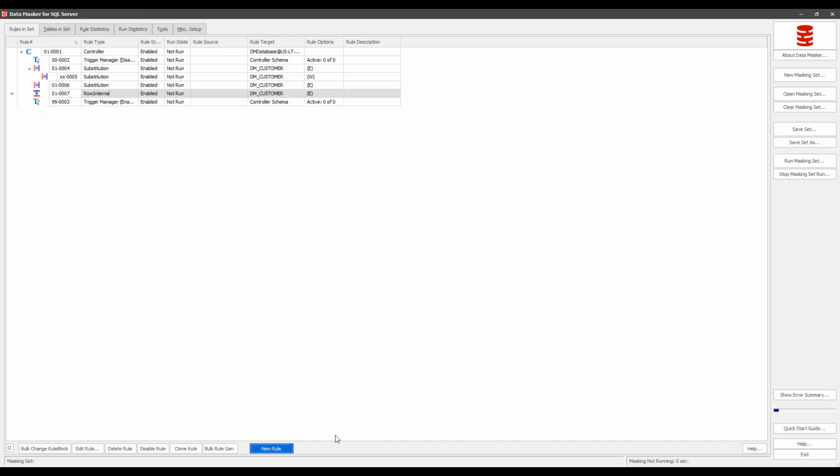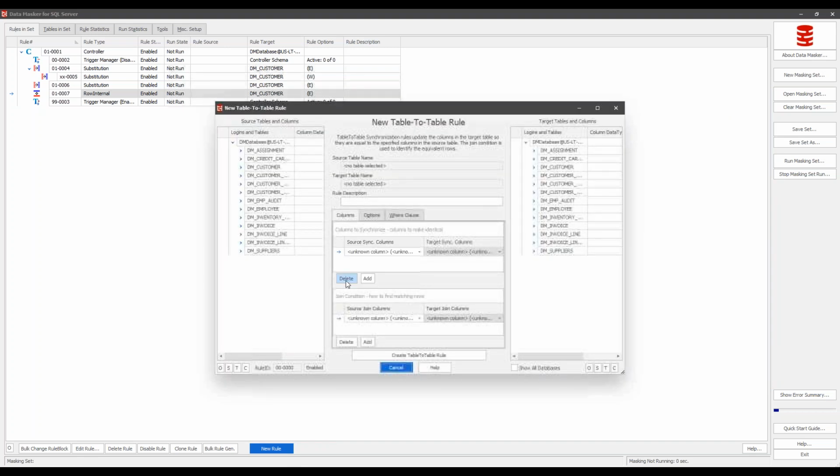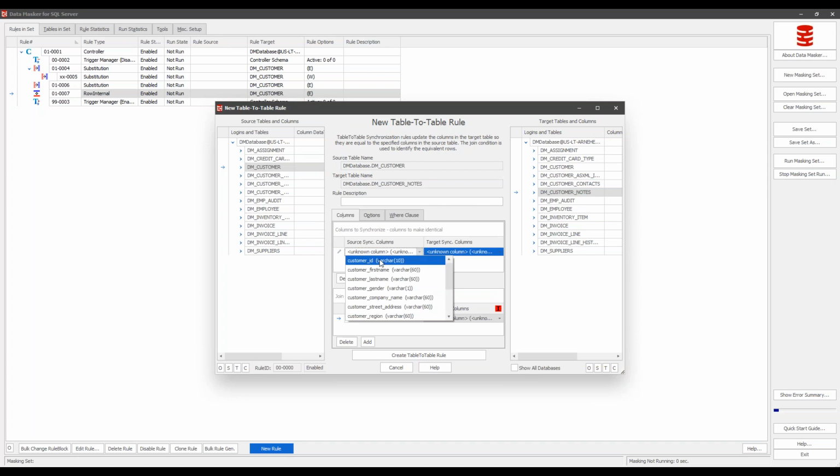So to do that, I can create a table-to-table sync rule, for example, to define what columns I want to keep in sync between different tables as part of this masking process. So I'm going to go ahead and create this rule here. The way it works is you specify two tables where you want the data to get synced. So again, it's DM customer on the left side and DM customer notes on the right side. And then we specify which columns within these tables we want to sync. So first name from left to first name on right, and last name from left to last name on right. And obviously to do that successfully, we need a join condition. So we're going to do the join based on customer ID from both tables. All right, and that's all we need. So I can go ahead and create this table to table rule here.